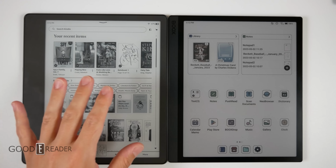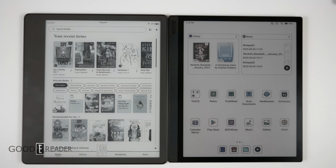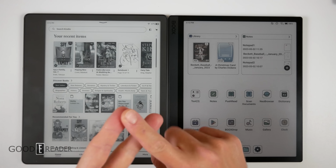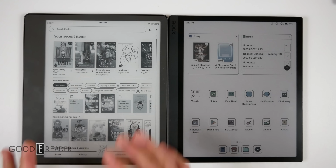The thing about Amazon is that they never pioneer anything. They always kind of sit back and wait for everyone to do something, and then they do it better. They weren't the first to do audio, they weren't the first to do glow light, they weren't the first to do note-taking, they weren't the first to do e-readers. But now would be the time for them to strike.